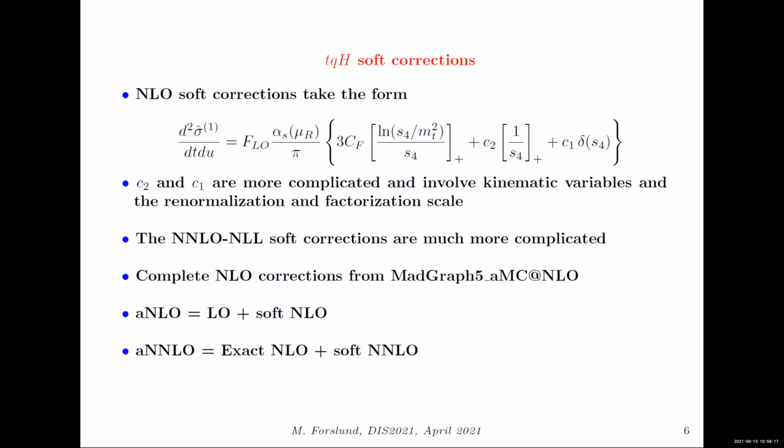In the plots that I'll show you in a moment, we got the complete next-to-leading order corrections from MadGraph. And then just notationally, we call aNLO the leading order plus the soft next-to-leading order corrections, or aNNLO is the exact next-to-leading order plus our soft second order corrections. Okay.